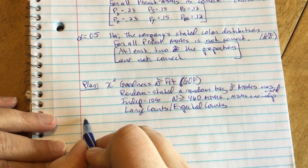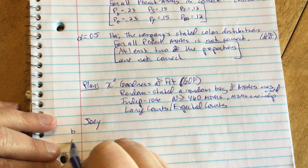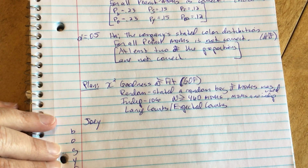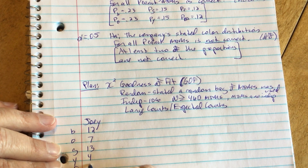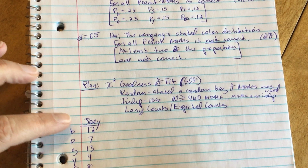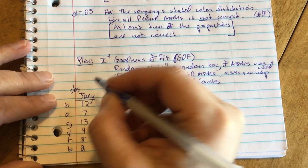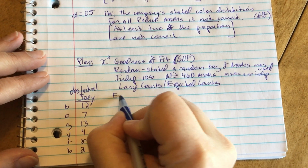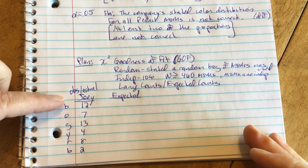I'm going to put my colors over here. So we got blue, orange, green, yellow, red, and brown. So we got 12 blue, 7 orange, 13 green, 4 yellow, 8 red, and 2 brown. That's what he actually got. Those were the observed or the actual. Now, what would I expect? What would be the expected number of blue, orange, and whatever?